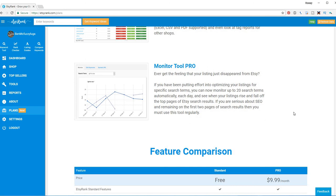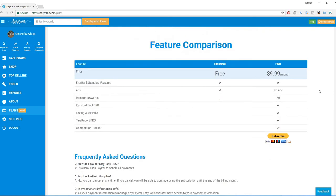And the Monitor Tool Pro. Now this looks like something fantastically interesting. You can monitor up to 20 terms, and you've got all the graphs of where your item is. So this looks like something great. You can track over time where that search term that you really like, that you're really finding it important to rank for, you can have a look, monitor it, and see how it does. That's great for some of the crazy science I've been doing, that means that I don't have to sit and actually manually do all of this. It's there for us. So for this EtsyRank Pro, at the minute they're charging $9.99 a month for it.